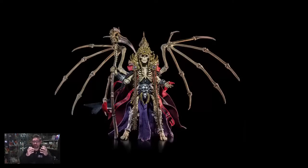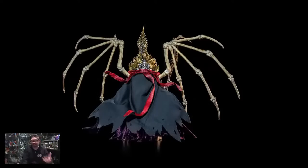Incredible. The soft goods on this, it's hard to see some of the patterns on the inside of the cape, but the most complex soft goods that C. Jessam has done for the line, absolutely incredible. And then you get that weapon as well. So that God Razor itself is just a massive, massive weapon.